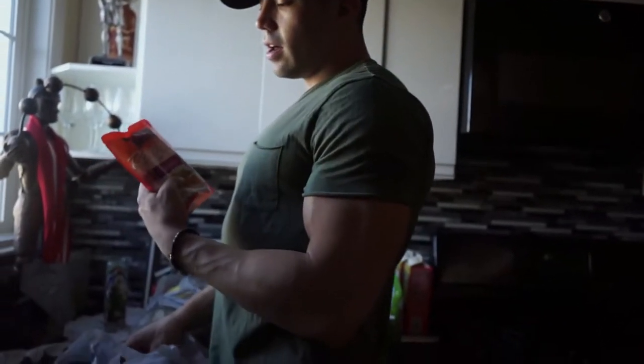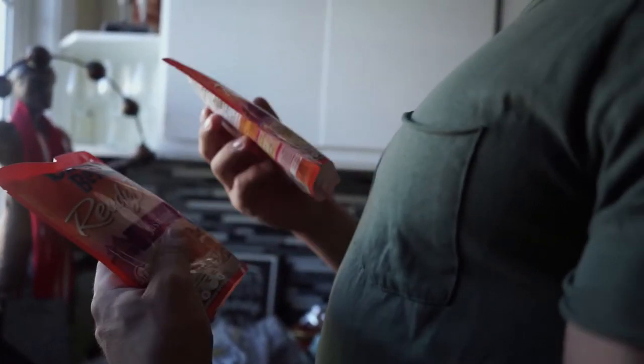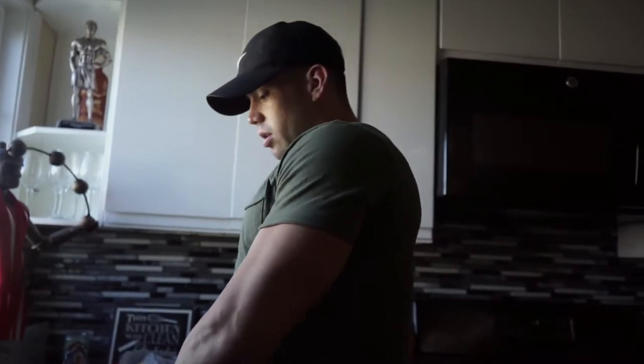And of course, Uncle Ben's rice. I like doing this because I'm always on the go and it's super convenient. A little pricey here, but I don't mind paying that extra cost. I usually go with basmati, but it's always sold out because it tastes that good.